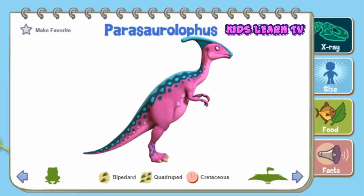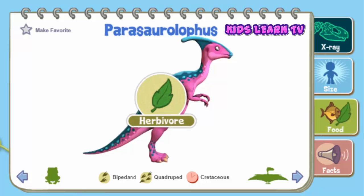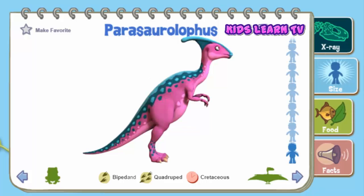Parasaurolophus. Parasaurolophus is one of the rarer duckbills, with a large, elaborate crest on its head that functioned as a visual recognition of its species. Parasaurolophus was a plant-eating duck-billed dinosaur that lived in western North America during the late Cretaceous. This animal was about 6 kids tall.